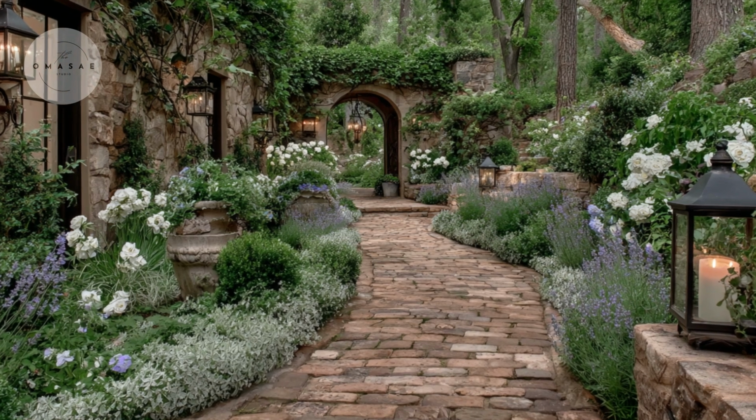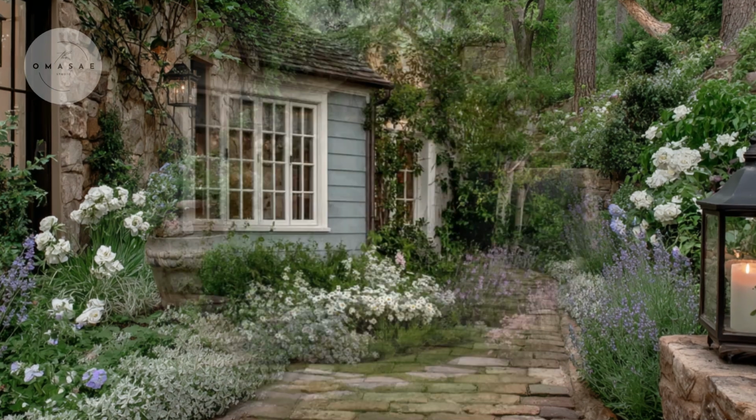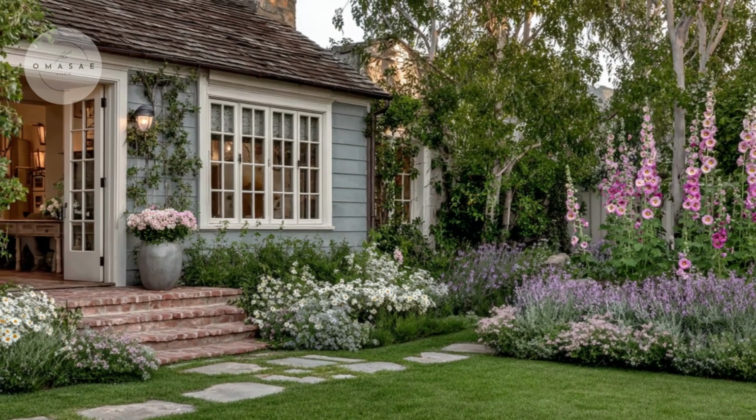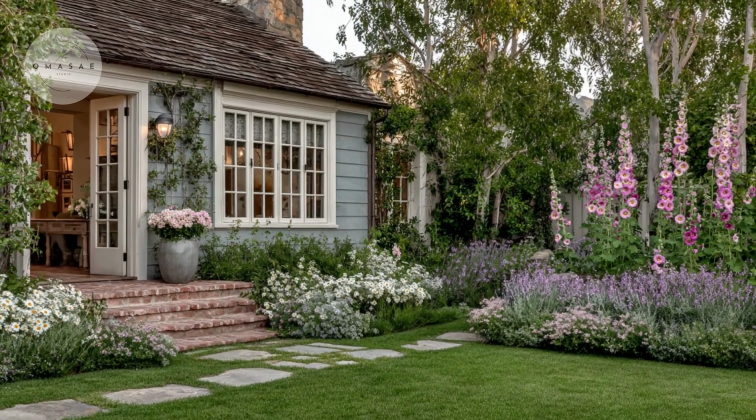And for you, it becomes a place of renewal, where the imperfections are perfect, the surprises delightful, and the wildness a kind of grace. In this way, a cottage garden doesn't just change your yard, it gently changes you.